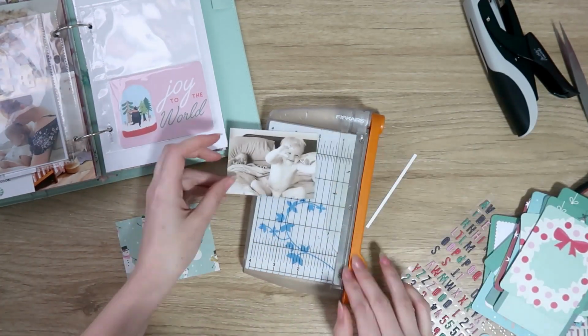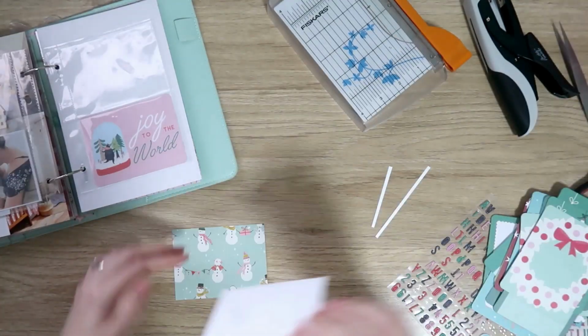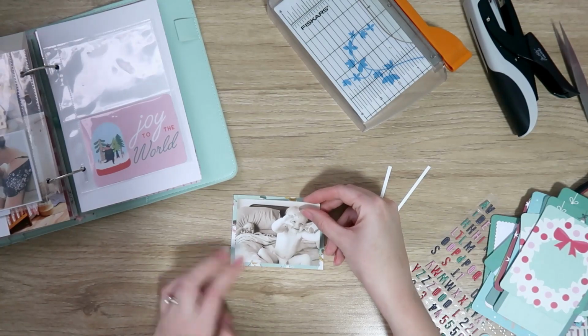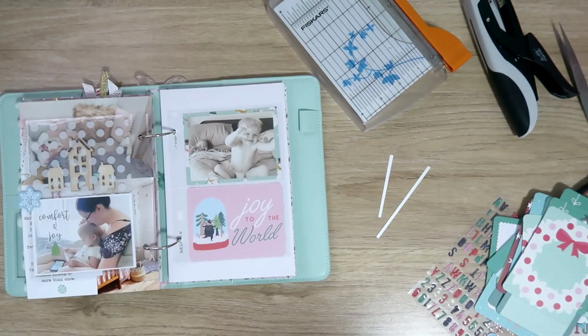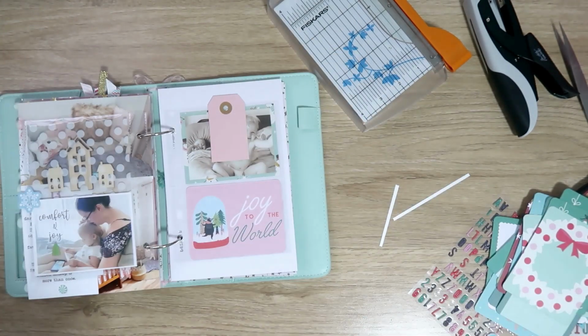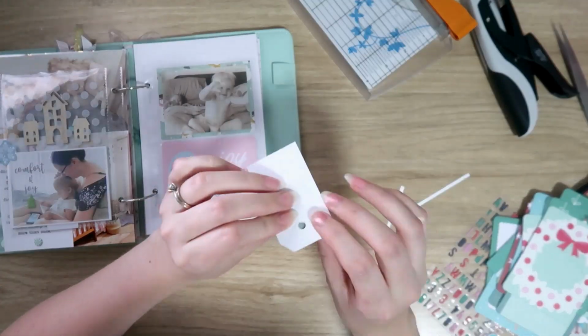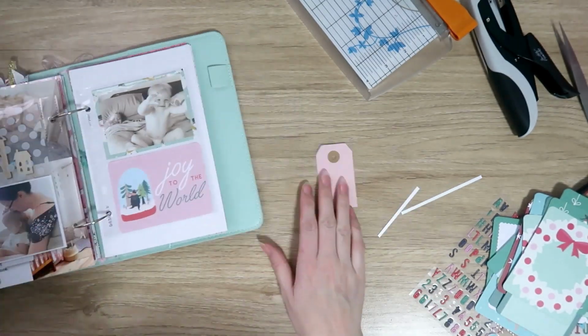So just a little bit more off the photo there until I've got it how I like it, and then just adding it to the photo mat. This day ends up being pretty simple as well. So I'm going to flick through and find a tag that I like for my journaling, because I realized I didn't leave any space for it. So it's the magic of tags. It's always easy to add some journaling using one of those.